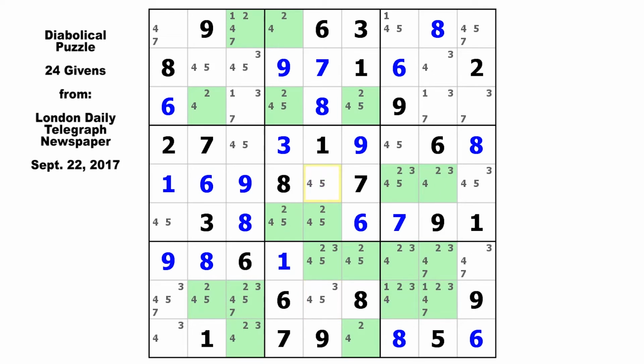And now we've got a skyscraper. Okay, so here's our base, and then we've got conjugate pairs in row one and row nine, so there's your two spires. So you've got strong, weak, strong. So any two that can see those two yellow twos will be false, and it's that one.